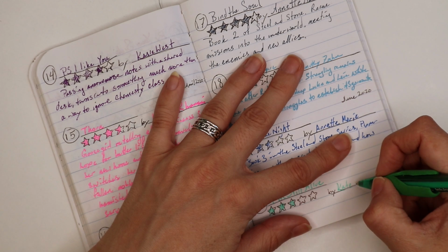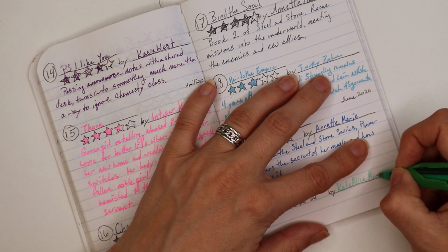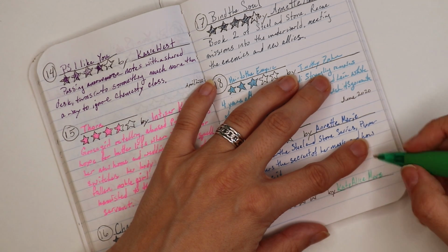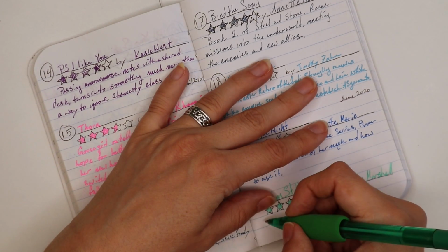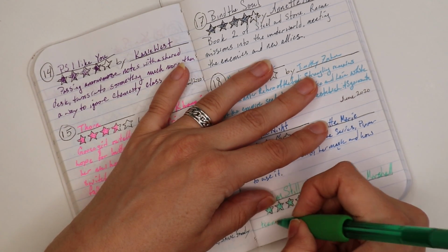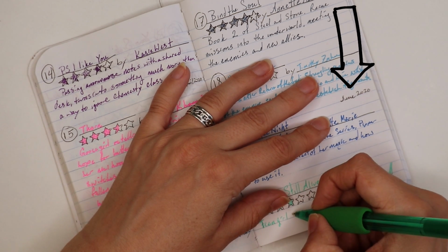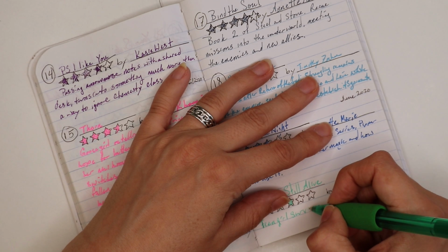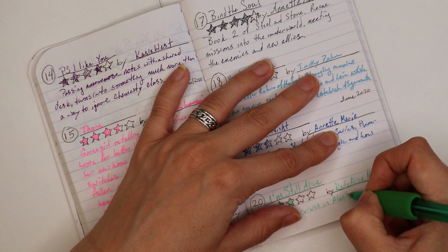The numbers start at the beginning of each year that I am logging. So they start with 1 to whatever I read that year, and then when January comes around again, I start back over at 1. At the top right margin, I put in the month that the book was finished, and I do not log a book that I do not finish. That's my own personal thing.